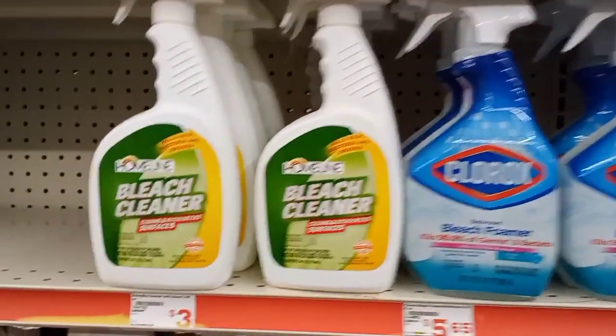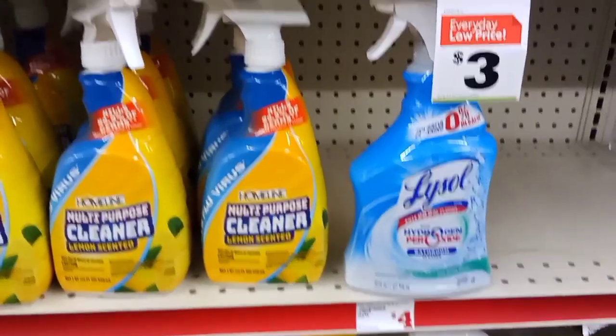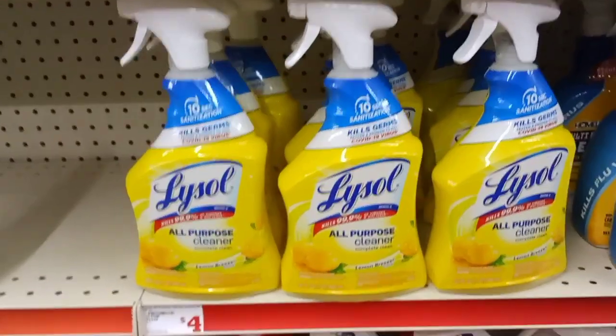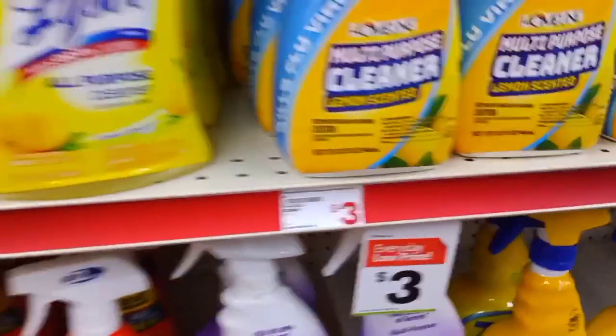If you are unfamiliar with Family Dollar, they do have an app that you can download on your phone to get coupons. And they also have $5 off any purchase over $25 that is allowed to be used. So that is a great deal also.